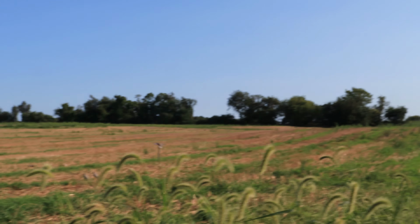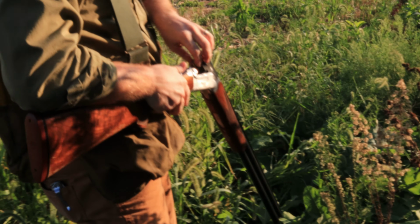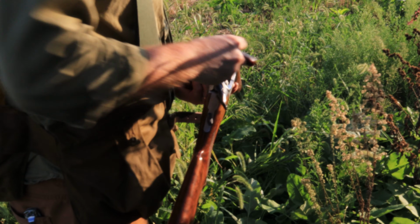He's too far out, but if he comes back. It landed over there, didn't it? Yeah, we're gonna have to go. Oh, they're up this way. Daggone. You got one? No. I thought I did, and then it got back up and kept going. Darn.